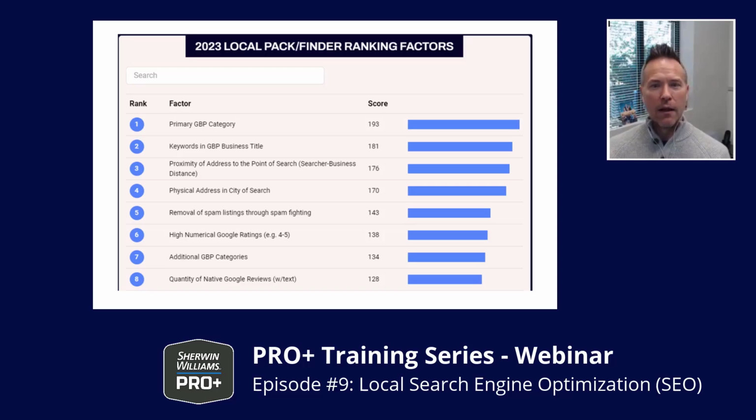Now, 3 and 4, although they're 3 and 4, are really the most important. Number 3, proximity of the address to the point of the search. Basically, that means how close is your business address to the user. Now, you may remember, and some of you probably know because you manage your Google business profile, first, Google has a challenge with service area businesses. And oftentimes service area businesses do not necessarily put an address on their Google business profile because you conduct business across the whole market, and you might operate your business out of your home, but you don't really want to claim that as your address for your business, which is totally fine.